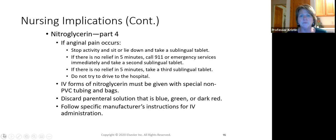If there's no relief in 5 more minutes, you can take that third sublingual tablet. Do not drive yourself to the hospital. Wait for EMS to arrive. The reason is because if you become faint, hypotensive, or go into a dysrhythmia due to a heart attack, you would then crash. You can hurt or kill yourself, or hurt and kill someone else, an innocent bystander.